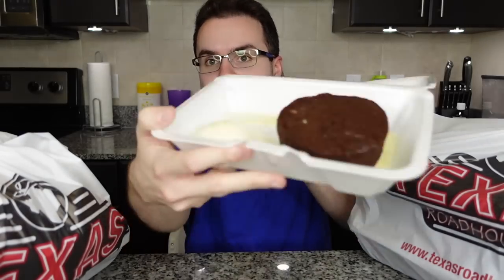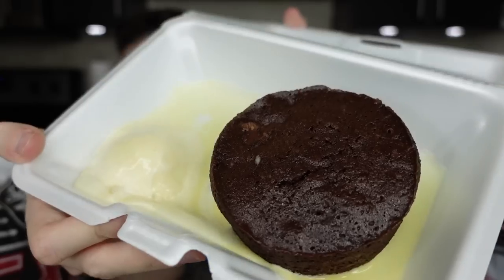The big old brownie, guys, it's big. So the ice cream is with it. It's all melted, but that's fine. That really is a big old brownie. Look at the size next to my head. It's very heavy. Feels dense. We love that. And then we have bread.